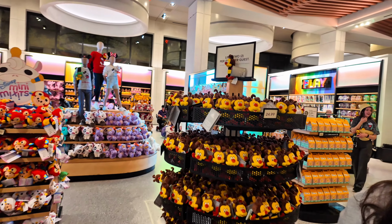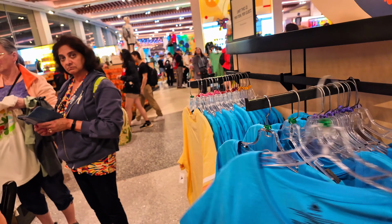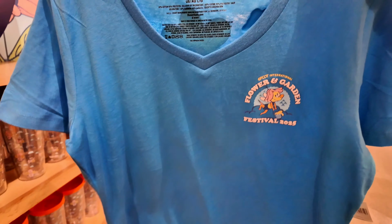Okay, I've been seeing these shoulder buddies, but you check this out. Yeah, this is really neat. These cost $24.99, but really good to have here for the Flowering Garden. I definitely like that. What do you think? Here's another lug bag that you can get. These are becoming more and more popular. Here is another shirt that you can get for the Flowering Garden.